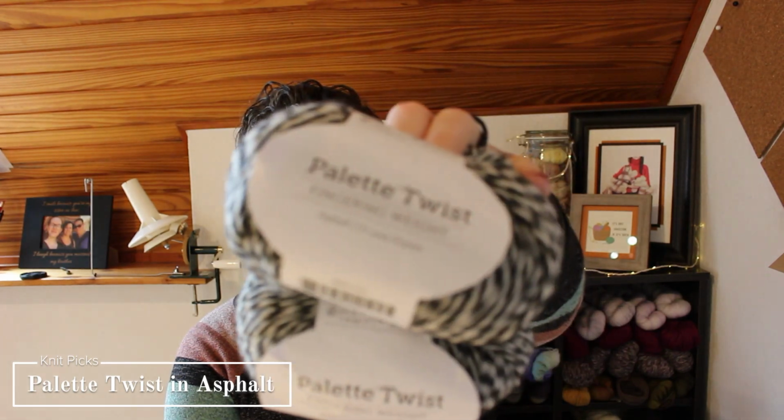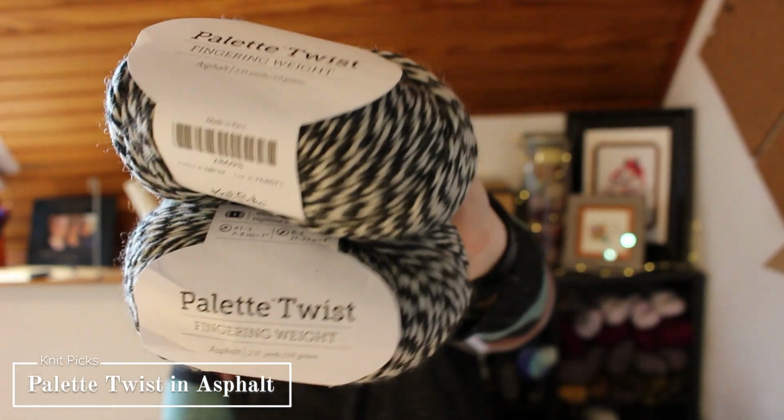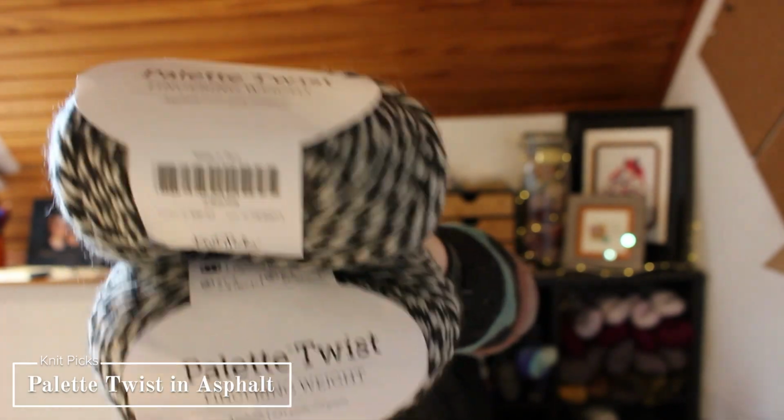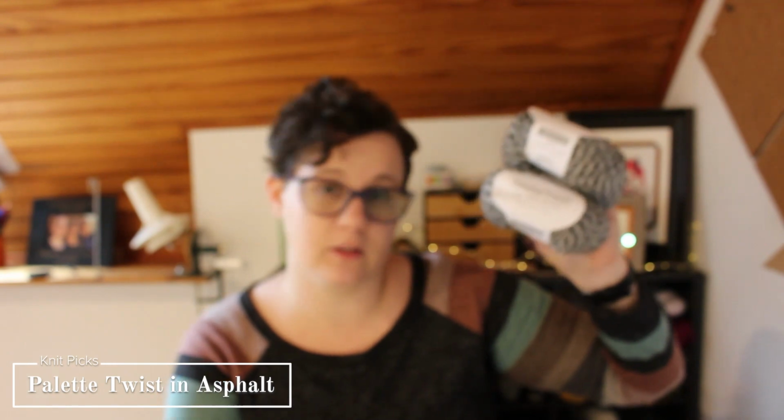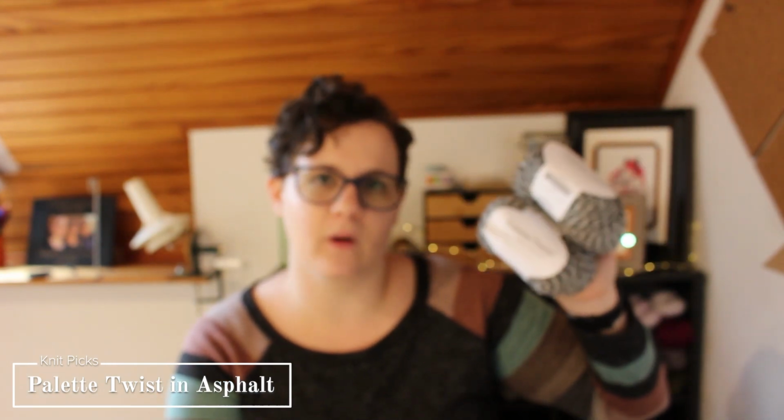And then, since palette has some nice marled yarn, I also bought a couple more because I have no self-control. I bought Palette Twist, two more skeins. This is in the Asphalt colorway, so this is a black and white marl. I thought this would be a fun hat for myself or for a good Christmas present, since this is a nice simple color that anyone could wear, and I really like how marled yarns look, so this one might be for myself because I don't have a black hat.